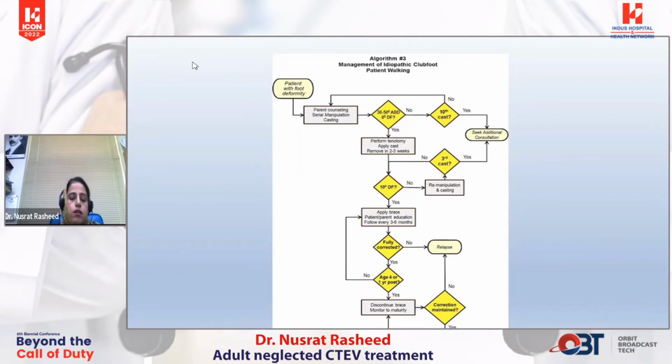So if everything is going okay and your patient is okay, then you have to discontinue the brace after 1 year of correction, right? Then you have to monitor the patient till maturity. And if the correction is maintained, it is okay. If the correction is not maintained, again, you have to treat the patient on relapse and recurrence guidelines. And at any stage, if you are facing a problem, you can seek additional consultation by any senior.